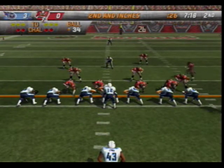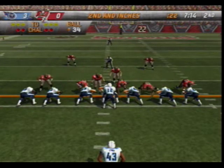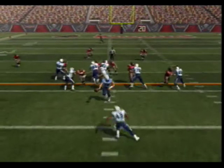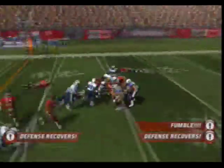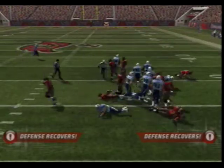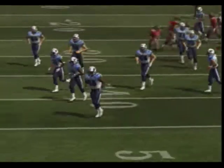Tennessee comes out in a 4-3. A little misdirection. Misses the tackle. Puts it on the ground. The Buccaneers grab the live ball. The defense came up with the ball on that one.